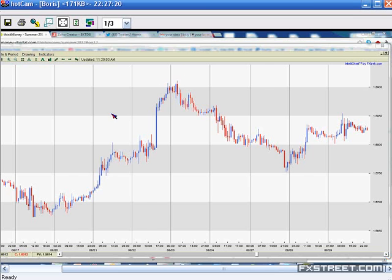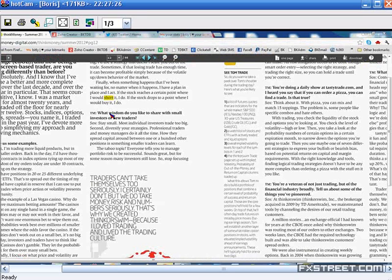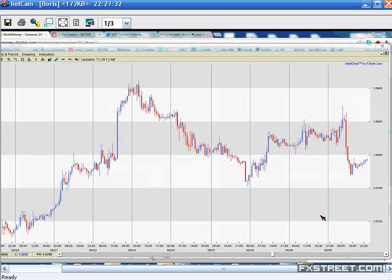Can you guys see the chart, by the way? I'm sorry. Does everybody see the charts? Okay. All right, because I'm seeing people putting questions, I wanted to understand.